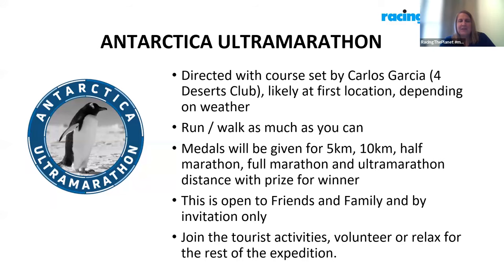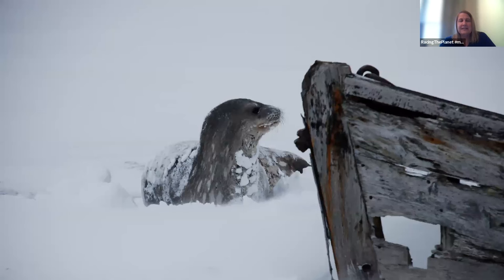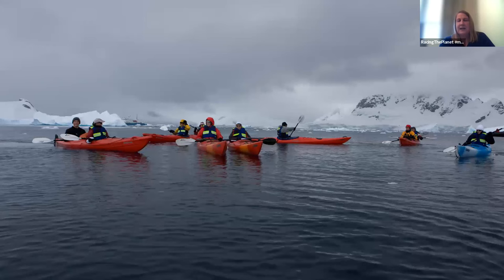And then once you're done with the Antarctica Ultramarathon, or even if you didn't do the Antarctica Ultramarathon, the other options for family and friends are the Zodiac cruises. You can go out taking photographs of seals. This is actually a seal by an old whaling boat on Deception Island. Here you also have the option of camping, so you can camp on the Antarctic. And you can also kayak. You don't have to have any experience to kayak. The guides will show you exactly what to do.